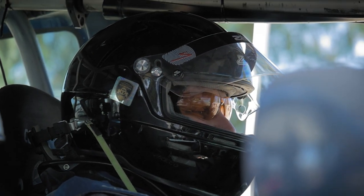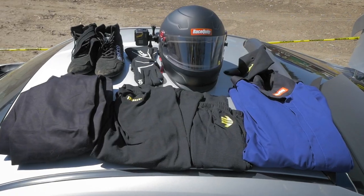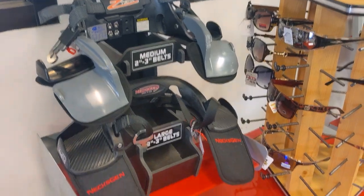So because this is wheel-to-wheel racing, it's very different from a normal track day. And the most important difference is safety. I'll need a full fire suit with gloves, shoes, and helmet, and a Hans device in order to get on track.